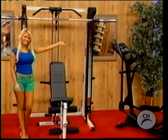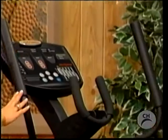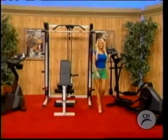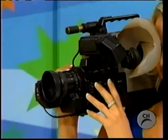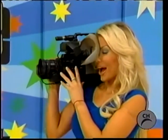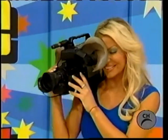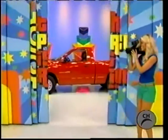Plus, a new elliptical trainer. One total body elliptical machine. And after your workout, get outside and take a ride with the invention called the Ramcorder. A camera that was exclusively designed to shoot one thing and one thing only, this new Dodge Ram!